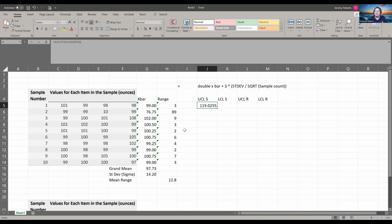Okay. All right. So, like I said, this is the upper control limit. But if we go ahead and just copy that formula and then go over to our lower control limit, paste that formula, and instead of that plus, just change it to a minus. So your lower control limit is that easy to figure once you get your upper control limit. And if you decided to start with your lower control limit, all you've got to do is change the sign to a plus instead of a minus.